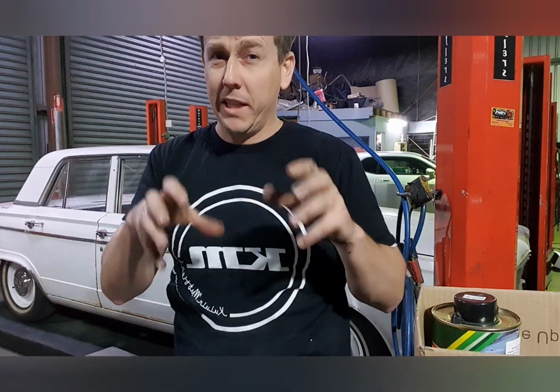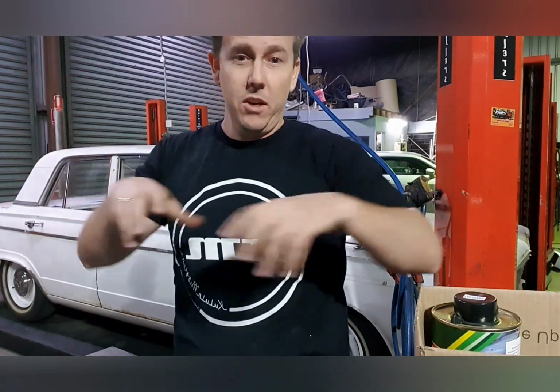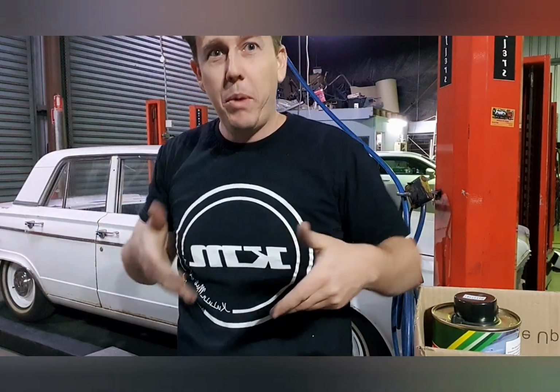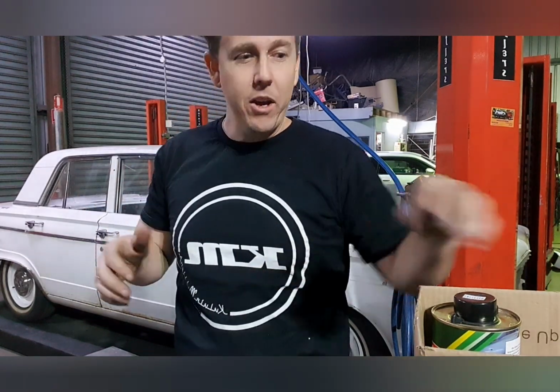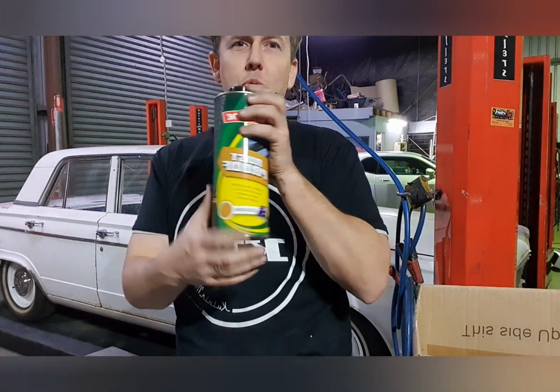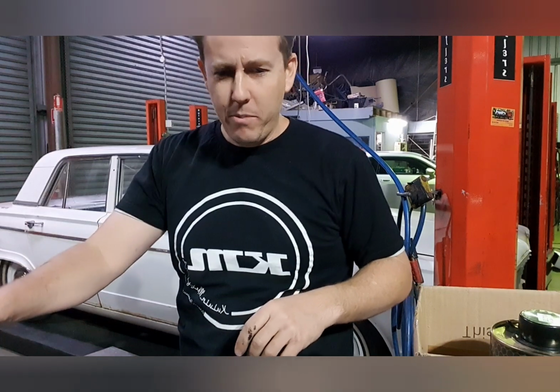What I want to do is make it so thin that when I spray it in there in a large volume, I'm just going to flood the inner sill basically. And I just want it to really get down into all the double paneling and get right in there and run out the base of the car. I'll then go back over it later with can number 2, and we'll put a proper layer in there and make sure it's going to stay there for a while. I'm not going to thin it by much.